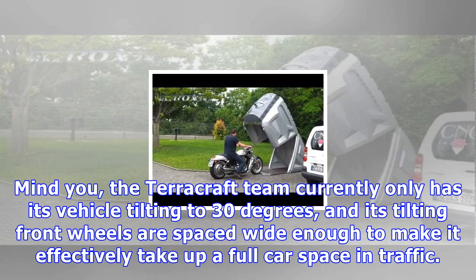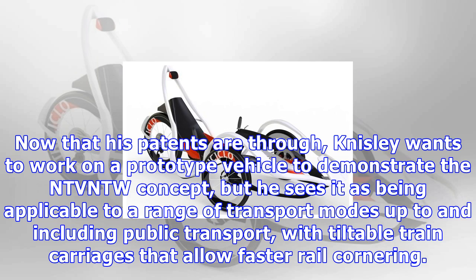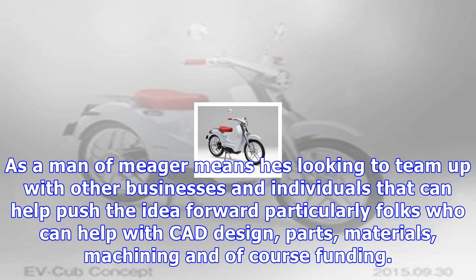In this way it seems most closely related to the Terracraft tilting vehicle out of Texas, which also manages its tilt electronically and uses separate systems for steering and tilt. Mind you, the Terracraft team currently only has its vehicle tilting to 30 degrees, and its tilting front wheels are spaced wide enough to make it effectively take up a full car space in traffic.